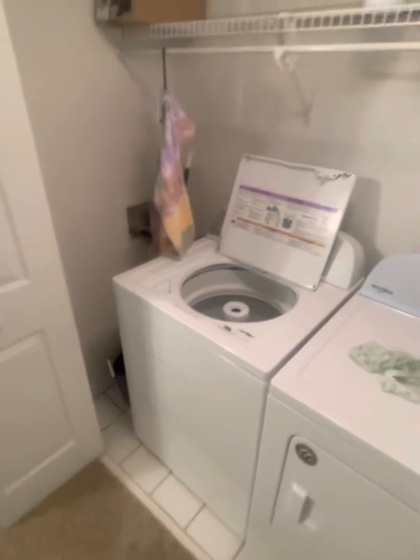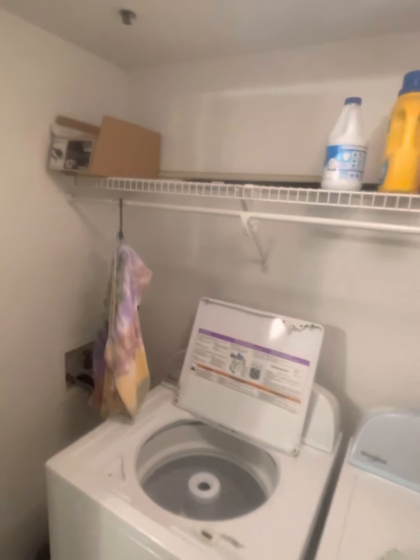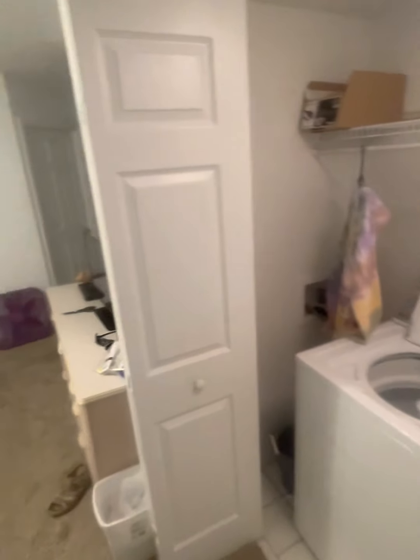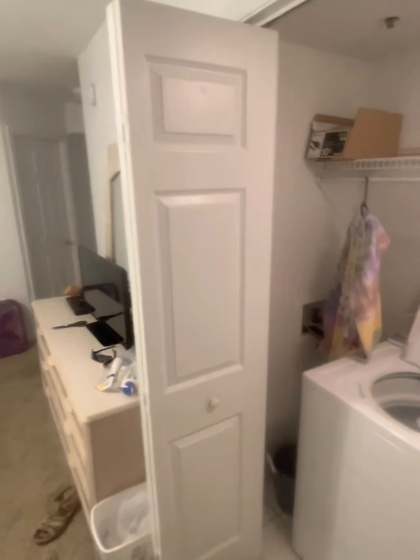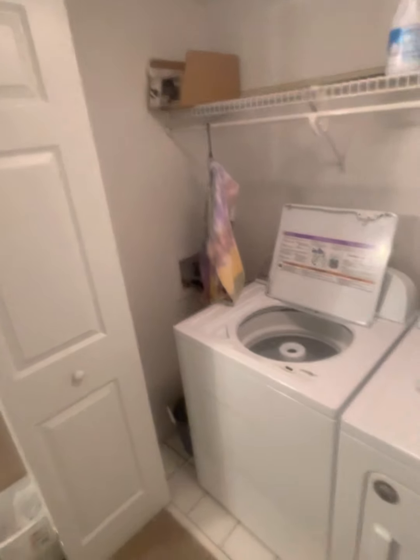Well, that's because there's another bathroom over here where my brother is, which I'm gonna get on a separate video at some point, but I can't do it right now because he's sleeping. I don't wanna wake him up. But for some reason, how they built the condo in this unit, they had to put it in here.